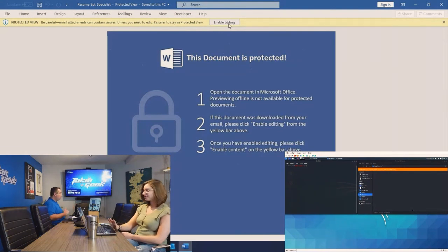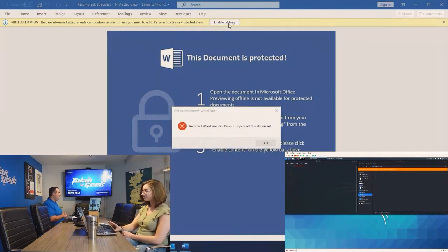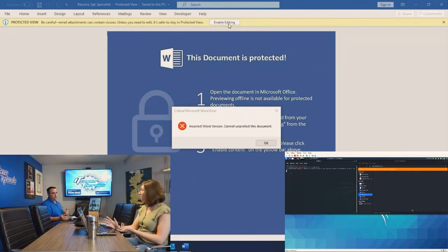So here's Laura. She goes ahead, looks good. She hits enable and whoa, critical Microsoft Word error, incorrect Word version, cannot unprotect the document. What's that mean? So what are you going to do, Laura, in that case? Probably just close it out. Maybe send it to someone who has the correct Microsoft Office to open it.